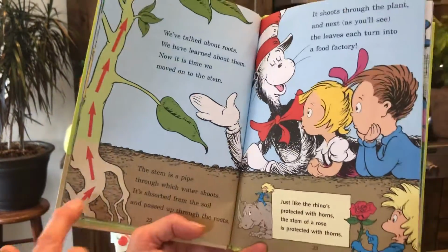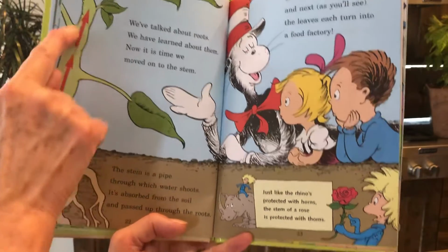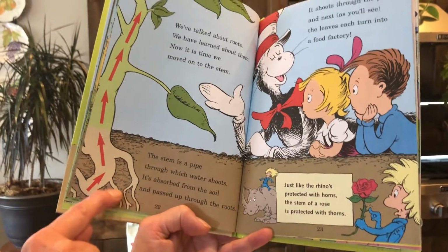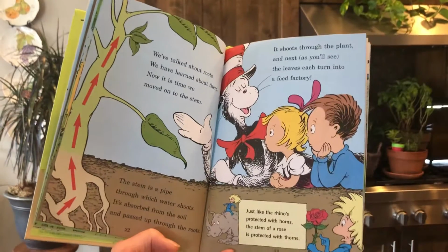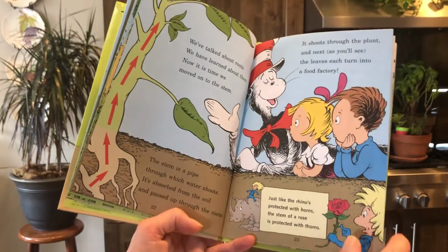We've talked about roots and we've learned about them. Now it is time we moved on to the stem. The stem is a pipe through which water shoots. It's absorbed from the soil and passed up through the roots. It shoots through the plant, and next, as you'll see, the leaves each turn into a food factory.